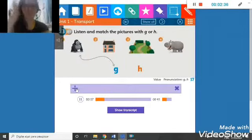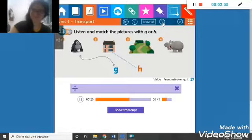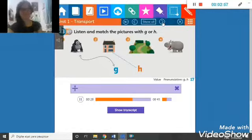13. Listen and match the pictures with ga or ha. Ga or ha. 1. Gorilla. Gorilla. 2. House. House. 3. Garden. Garden, not a shopping mall. 4. Hippo. Hippo. So, that was the homework correction.